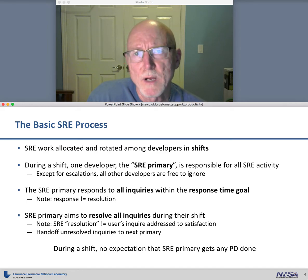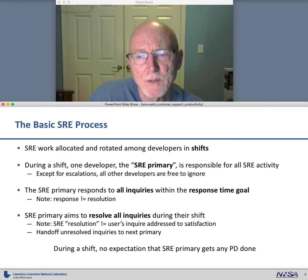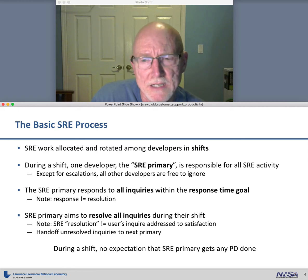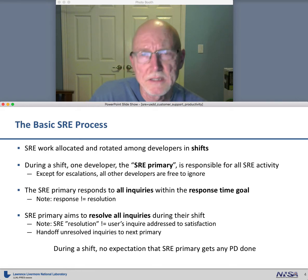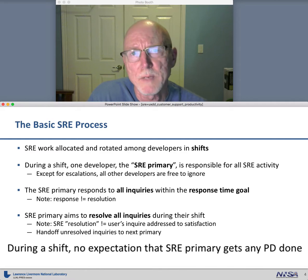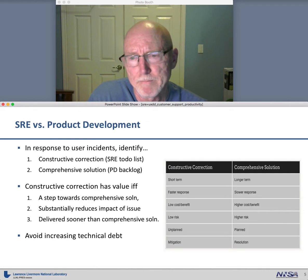Note here, though, that response to a user inquiry does not equal resolution. The SRE primary does in fact aim to resolve all inquiries during their shift. However, even resolution of an SRE inquiry does not necessarily mean the user's inquiry is addressed to their satisfaction. Finally, and this is most important, during a shift there's no expectation that the SRE primary gets anything else done other than software reliability engineering work. In particular, they don't make any progress on project development milestones.